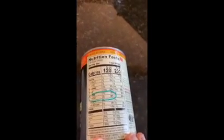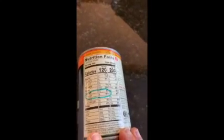So you want to try to eat fiber in as many things as possible during the day. Maybe sometime keep track of all the fiber that you eat throughout the day and see if you even get close to the 25 to 38 grams. It's actually kind of difficult.